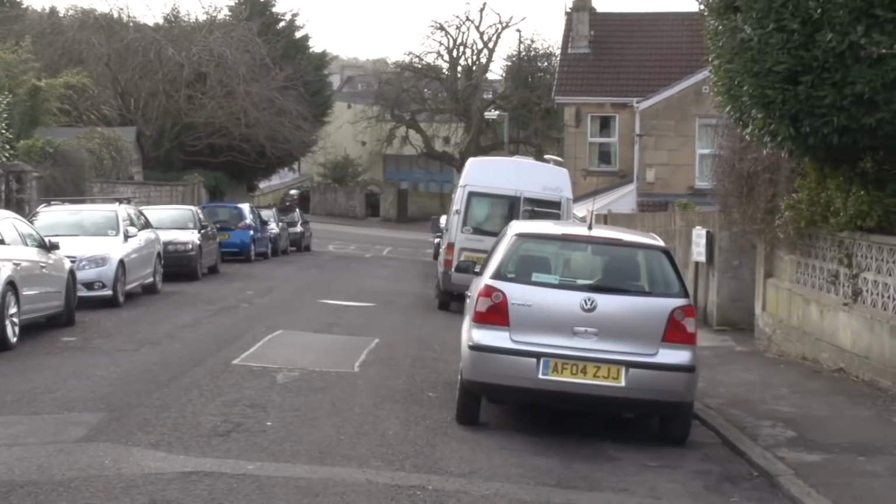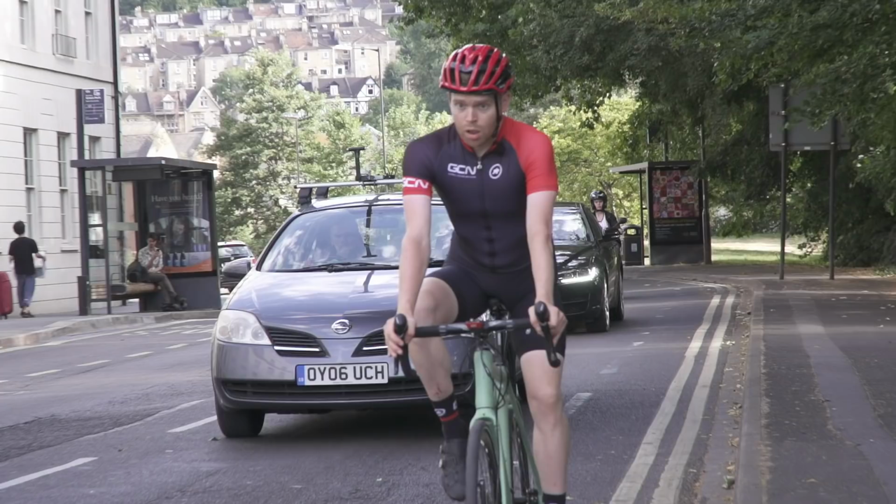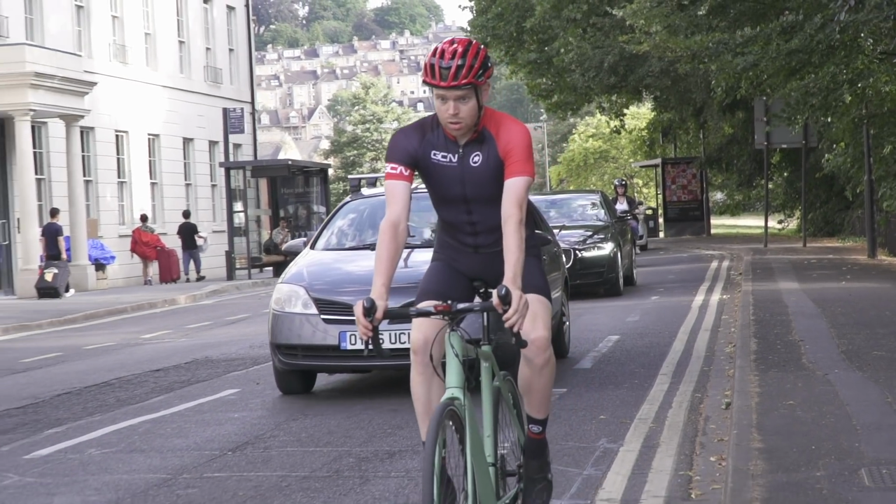Right, scenario number 2, the inability to unclip from your pedals. I missed the beanbag. Oh, that most embarrassing of crashes. You pull up to a set of traffic lights, you come to a stop, you start to tilt, and you carry on tilting until you hit the deck. It hurts your pride, doesn't it, as much as your body, this particular crash.